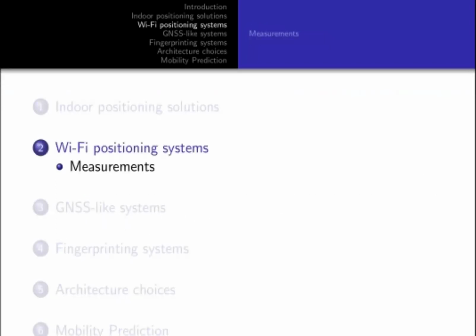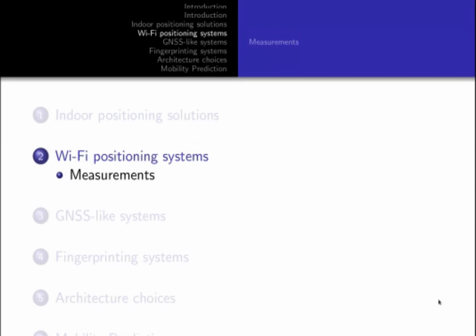So this was the first part with the global overview of the indoor positioning systems and a bit more information about Wi-Fi positioning systems, which will be the point of the next part of this series of lectures.